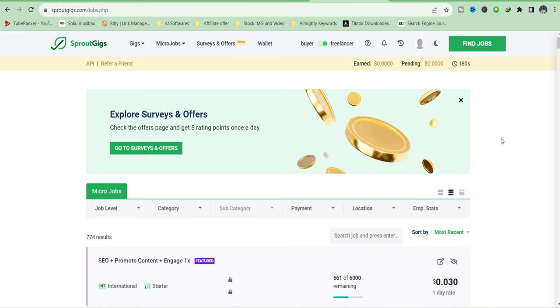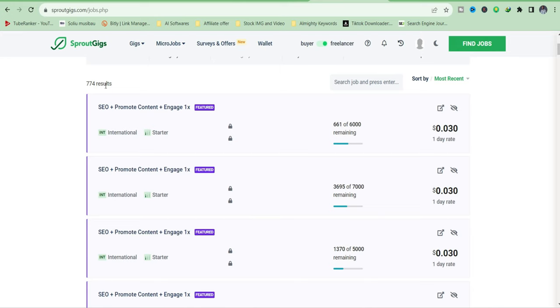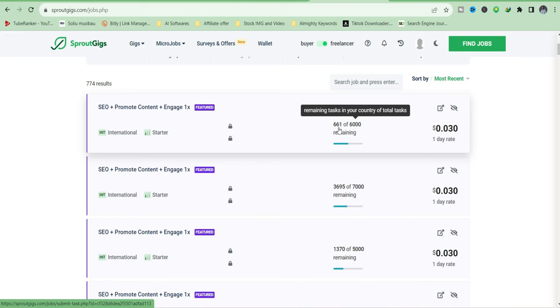So I'm going to give you a trick, which of course can land you high paying jobs on this website. But basically, this is the official jobs page on the SproutGig platform. You can see SEO, and I'm seeing over 700 tasks which I can complete in order to make money. On this first task, you see this person needs 6,000 people to complete this task, and I've seen 661 people completing it. You can see the remaining ones as well.